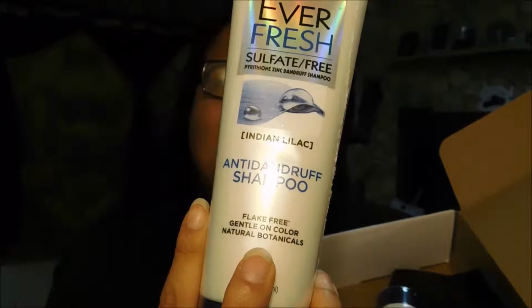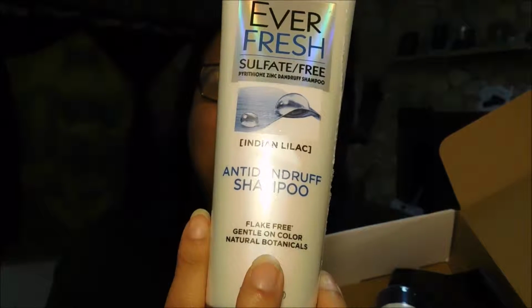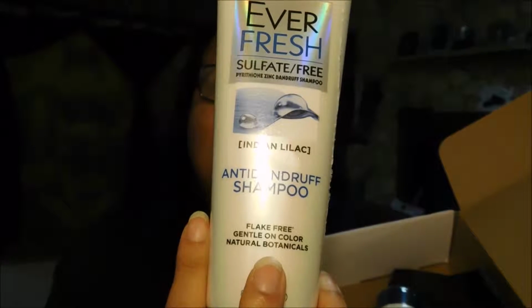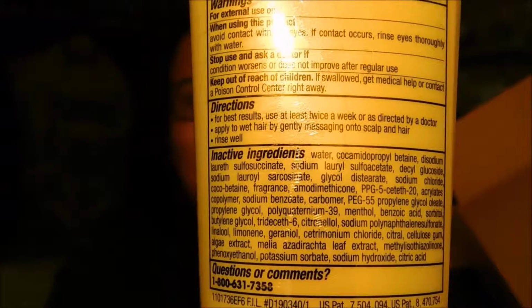Clinically tested to control dandruff. Restores scalp balance, helps stop scalp itching, irritation, flaking associated with dandruff. It's supposed to be gentle. Okay, so it says for best results, use at least twice a week or as directed by a doctor. Apply to wet hair by gently massaging into scalp and rinse well. So it's pretty much your typical type of use shampoo. So they do tell you what regular use is, because I was curious about that.